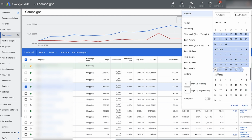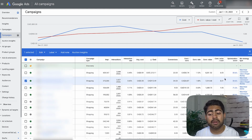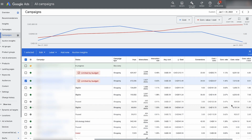The same was true from December onwards. So let's look at January, when usually it's the lowest month for a lot of individuals. For this ad account, it was a little bit lower than the previous time period, definitely, but still very profitable results. 6x ROAS, 8x ROAS, and so forth. In fact, just in the month of January alone, it did about 35,000 Canadian dollars in sales at a 6x ROAS. So again, very profitable results.